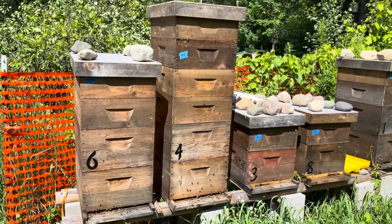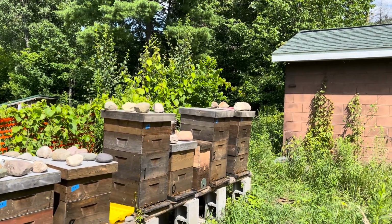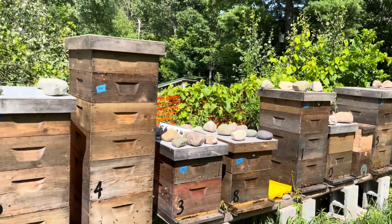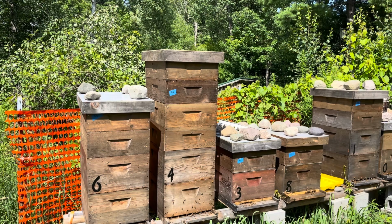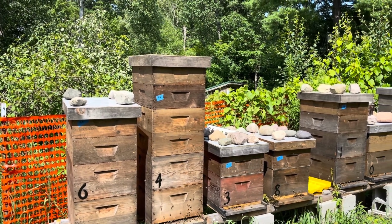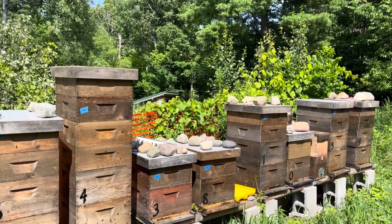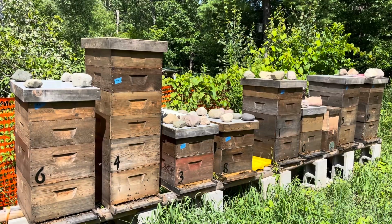All right, so there you have it. The only thing you're not gonna see is we're gonna go back to five. We're gonna give them another super. So we got six supers that are ready to come off, five that need to be capped. We got a swarm in the trap out there. And there you have it.